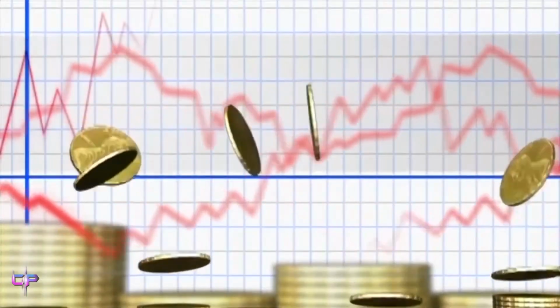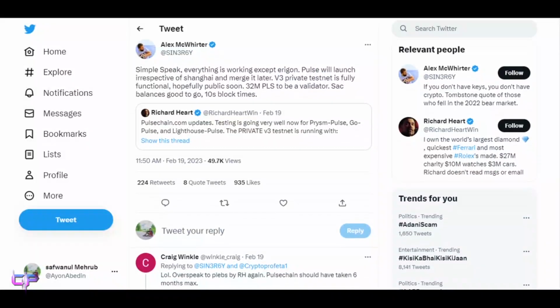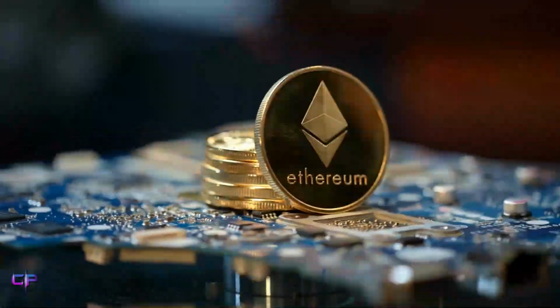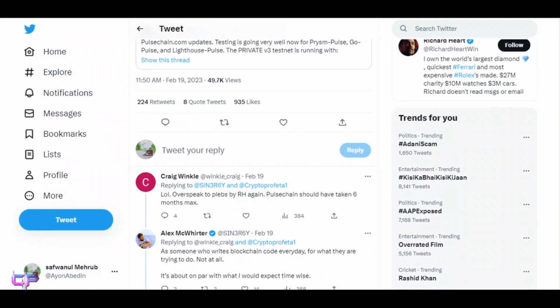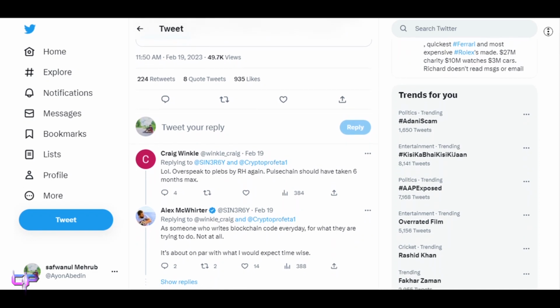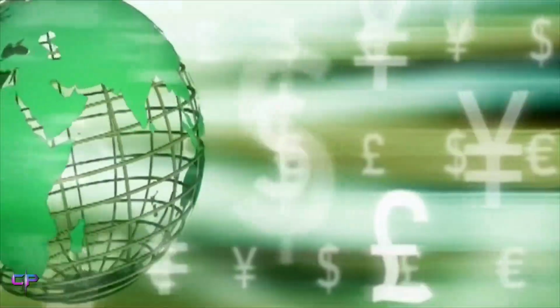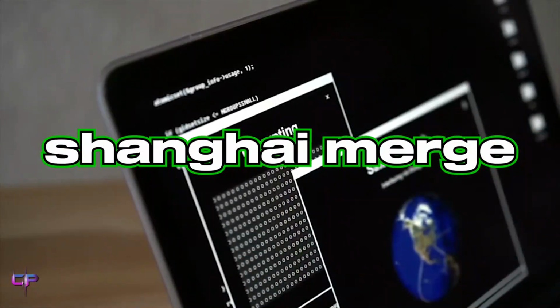In addition to Hart's updates, there's also a statement from Alex McWhirter, the founder of Hedron, a project that will be available on both Ethereum and Pulsechain. According to McWhirter, everything is working well except for Aragon, which is causing some issues. Despite this, the launch of Pulsechain is still on track, and the Shanghai merge will be implemented later.